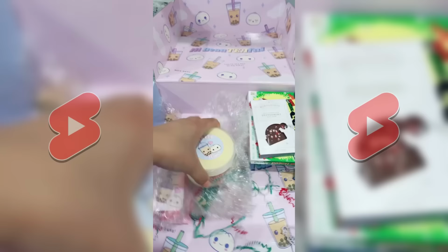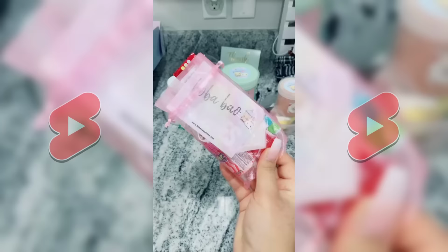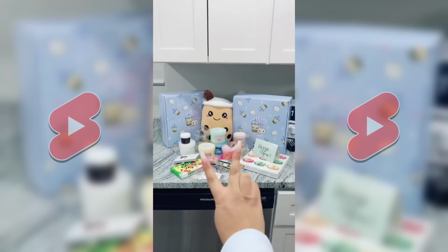Eggnog cheesecake. And this one is Christmas cookie bars. I can't wait to smell this one. A slime cookie. I want to eat it, but I know I can't. This is a really cute bag. Let's see what's inside. I've never played with slime before, so come back for part two where I try slime for the first time.